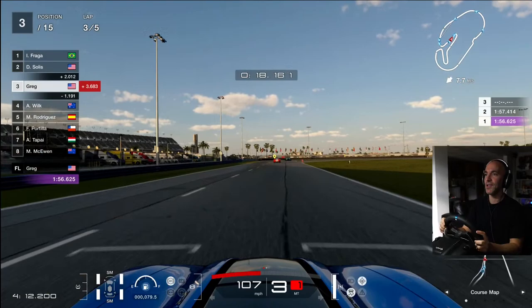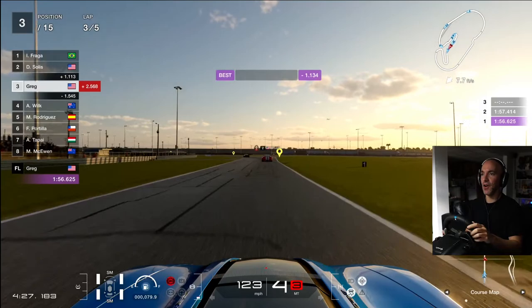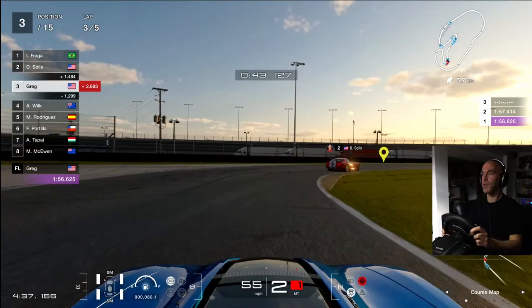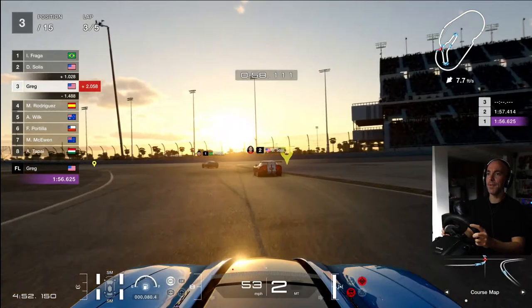Okay, that's where I messed up last time. We don't need that again. That turn right there, that little U-turn, is the bane of my existence on the Daytona track. I guess I don't anticipate it. But we can't mess up now, we're doing too good. Ooh, it's gonna get dark. That's gonna be neat. Okay, standing on the brakes. Here we go. These guys are gone.